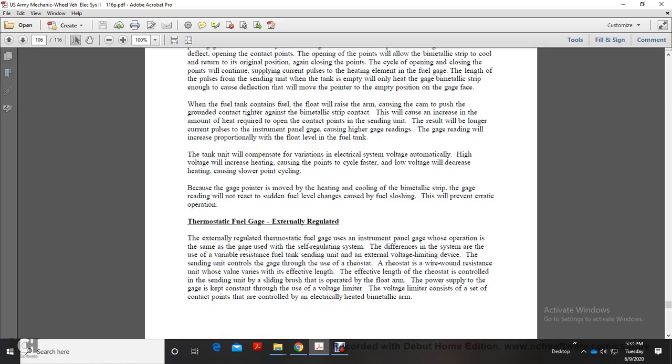This prevents erratic operation. Alright, your thermostatic fuel gauge, externally regulated. The externally regulated thermostatic fuel gauge uses an instrument panel gauge whose operation is the same as the gauge in the self-regulating system. The difference in the system is due to the variable resistance fuel tank sending unit and the external voltage limiting device. Sending units control the gauge through the use of a rheostat.